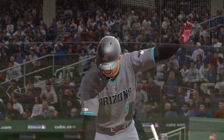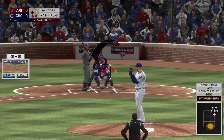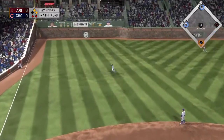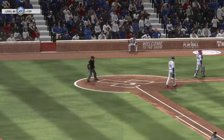Digging in now, David Peralta. He's 0 for 1 thus far. Number 6. Now the first pitch here from Lester. Swinging a looper to left. Souza has it in his sights, and that's the third out. Diamondbacks strand a pair.